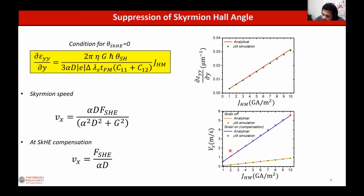Not only can we suppress the skyrmion Hall angle, but we also have a good feature: we can increase the longitudinal velocity of the skyrmion using this new force. And this is due to the fact that we suppress the drift component of the velocity. This means that we enhance the straight motion of the skyrmion in the sample.